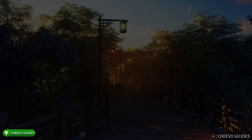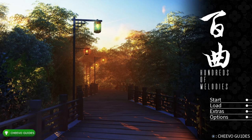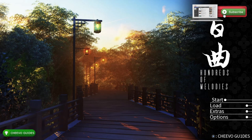Now, first thing we want to do is go into the settings, as with most of these visual novels. You can go into the options and turn up the fast forwarding speed, things like that. So you can basically skip through all of the text and just cut straight to the dialogue choices, or at least you have to wait for it to fast forward. So we're going to go ahead and go to the options.